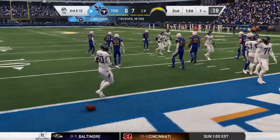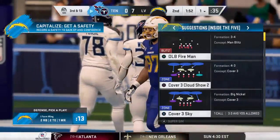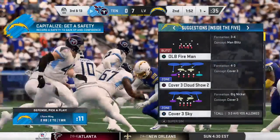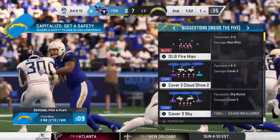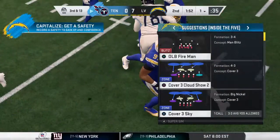The tally there, -2 yards, brings up 3rd down. I think Cameron Hayward's ability to take on blocks, hold the point of attack, and get upfield serves him very, very well. What a nice play there. Yeah, he can take on blocks because he's built like a block.